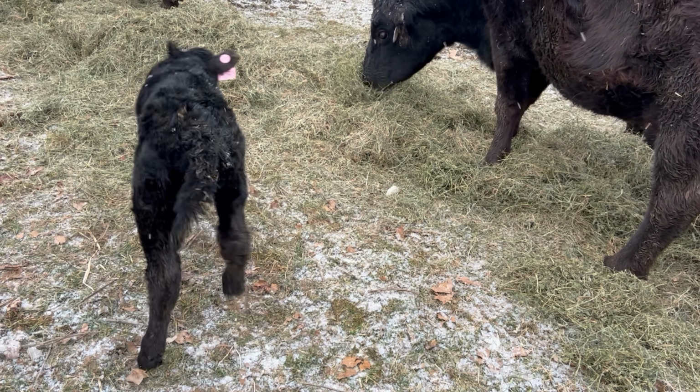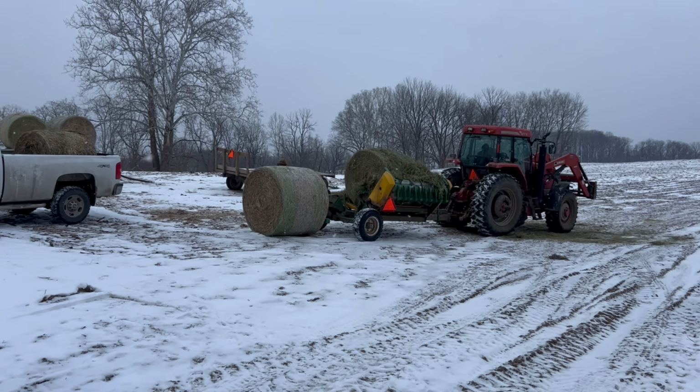Looks like she's doing pretty good so far. So it'd be nice if all the cows were that calm and the calves were that easy to catch, but oftentimes it's not. Sometimes we gotta use some other methods to catch them and get them taken care of. Out of the 20 or so calves we've had this year so far, we've only had to use our cage once. So hopefully that trend continues.